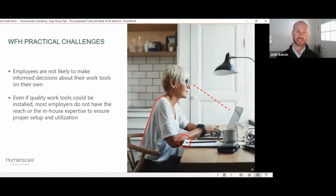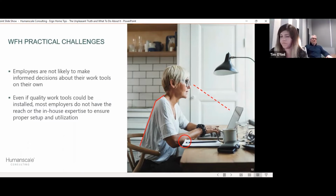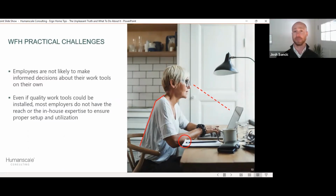And a few things to consider here are employees as a general whole are not likely to make informed decisions about what they need to be purchasing. And this was evident early on in the pandemic when they were possibly given a stipend: go and buy equipment for your home office. And if you go online to search for these items, you can easily become overwhelmed. And so being able to narrow that focus and understand which products you should be focused on, as well as being trained on how to adjust that equipment, is something that's going to be very critical.